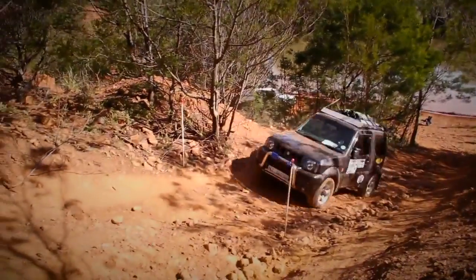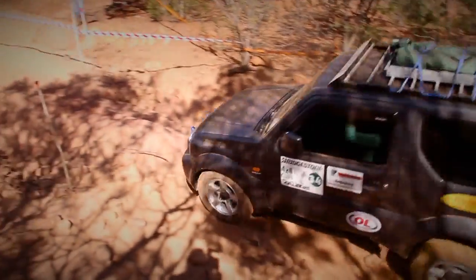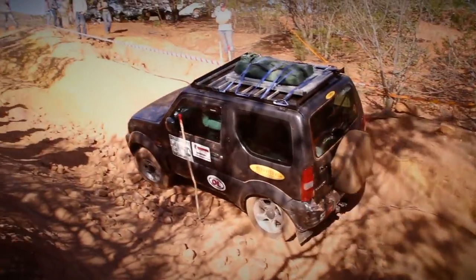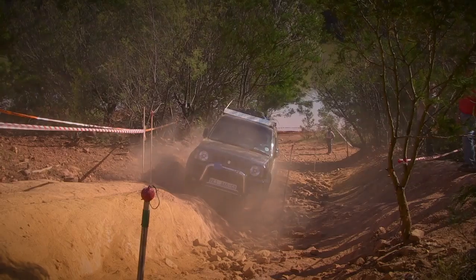And so we get to the last 4x4 of the day, and ironically maybe, it's another Suzuki Jimny. It's Andre Kleinhans and groupie Shannon in the passenger seat. But oh crikey, the open diff Jimny doesn't make it through the first twister.